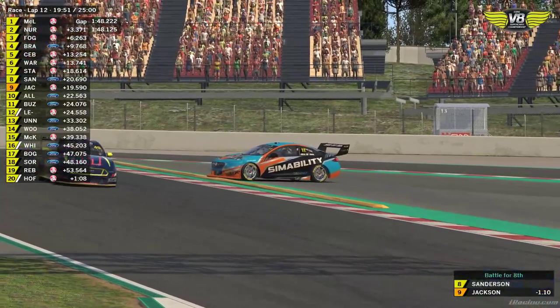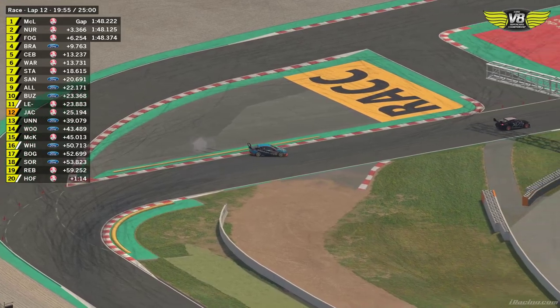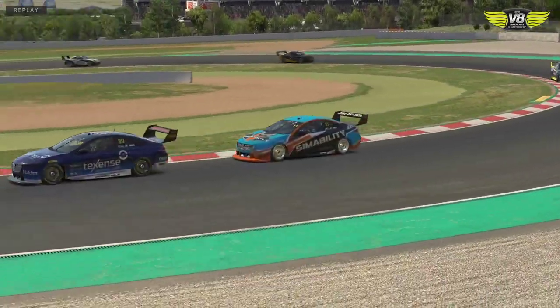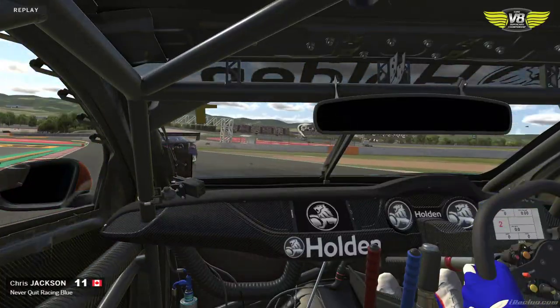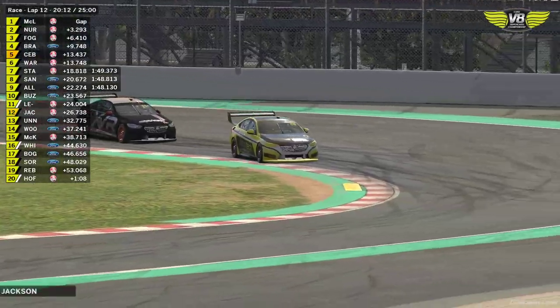Jackson is around, and he's going to lose that place to Sanderson, and it might be best to reverse. No, he's going to just drive forwards, but that has dropped him back to 12th place, two seconds to catch up to Lavelli. And he was getting close to Stadler, and this is the make or break point in the lap. And just almost going offline there, and the rear end spinning him round.